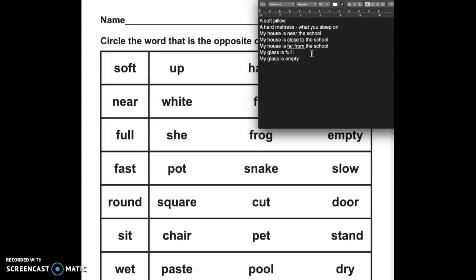But anyway, so now we have fast. Okay, so my car is fast. My car is fast. And my car is slow. Here, slow. Very slow. So like a turtle, you know, like a turtle.